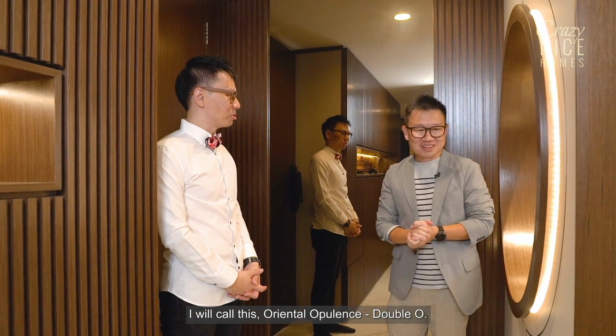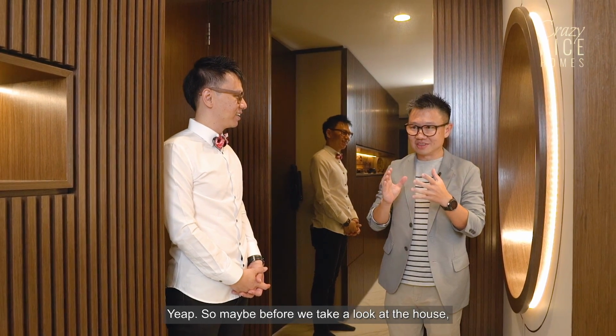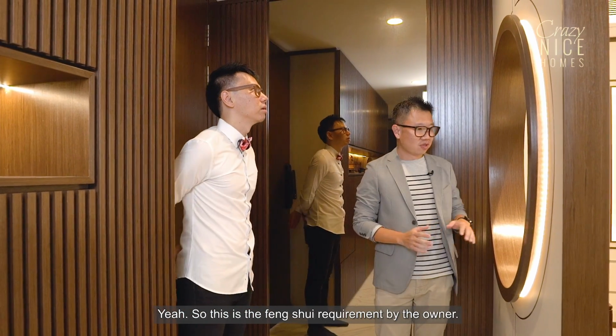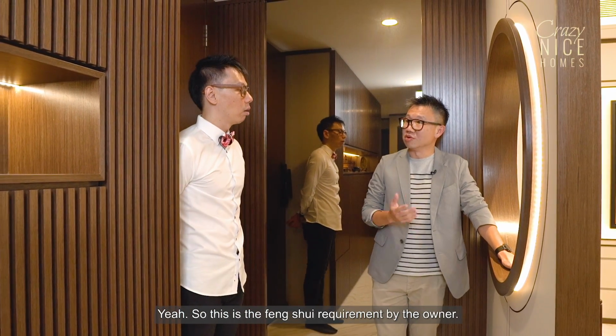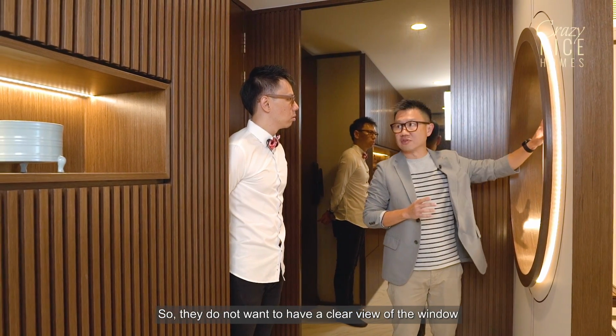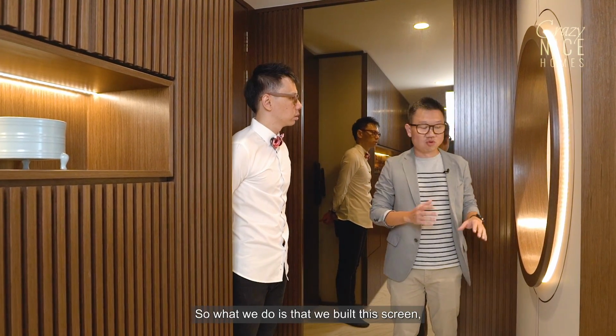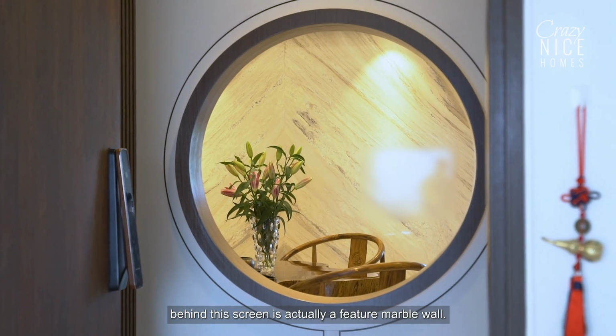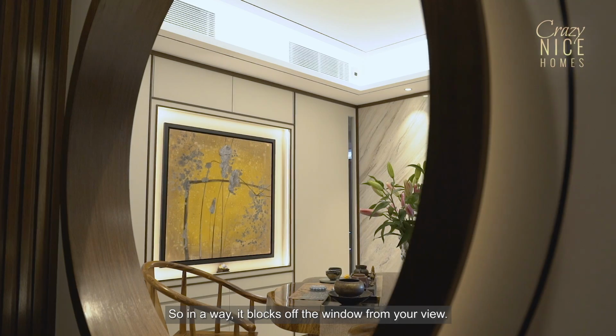So maybe before we take a look at the house, I'd like you to check out this screen here. This is a feng shui requirement by the owner. They do not want to have a clear view of the window the moment you enter the house. So what we do is that we build this screen. Behind this screen is actually a feature marble wall. So in a way, it blocks off the window from your view.